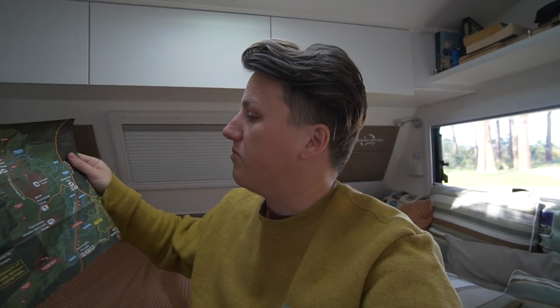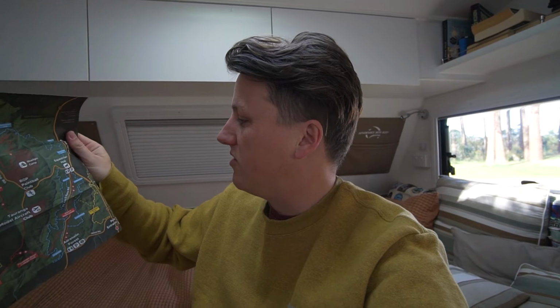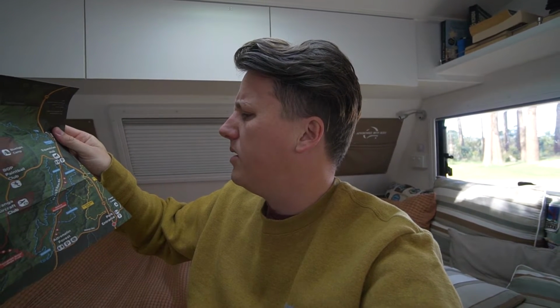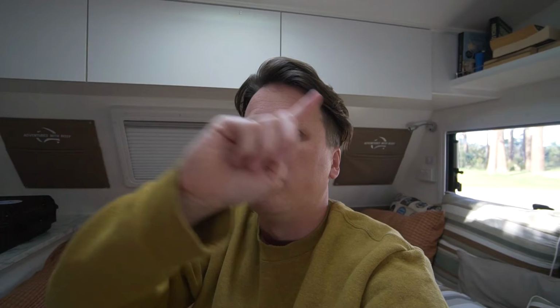So before we start heading north to Waihi, we thought we'd go for a bit of a walk. There's a pretty neat map of all the walking trails, biking trails, horse trails and all that sort of thing. But there is a tunnel track. It looks like they dug an old tunnel, from what I was reading, to divert a stream back in the 1930s when they built the main state highway through here, State Highway 36, from Rotorua to Tauranga. They diverted a stream through a tunnel.